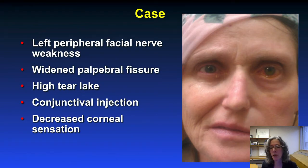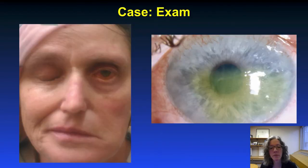So we saw her in the inpatient setting. She had this left peripheral facial nerve weakness, a widened palpebral fissure, a high tear lake, conjunctival injection, and decreased corneal sensation. So here she is trying to close. We can see that she has significant paralytic lagophthalmos and a poor Bell's phenomenon. And she already had significant staining despite maximum lubrication.